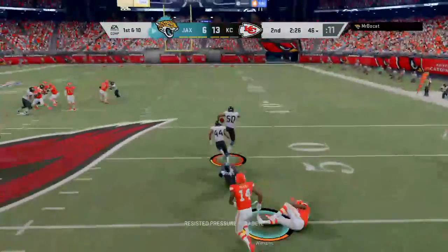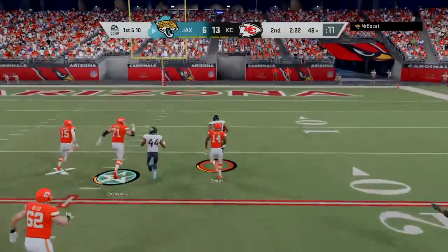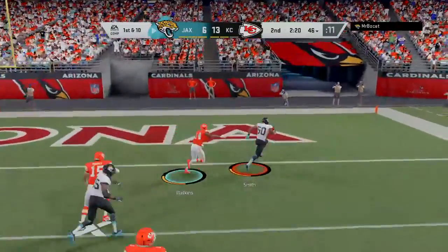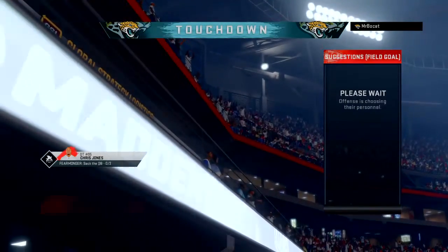The ball popped in the air and intercepted. Picked up by the linebacker, Telvin Smith, and he will take this one home. It's a touchdown.